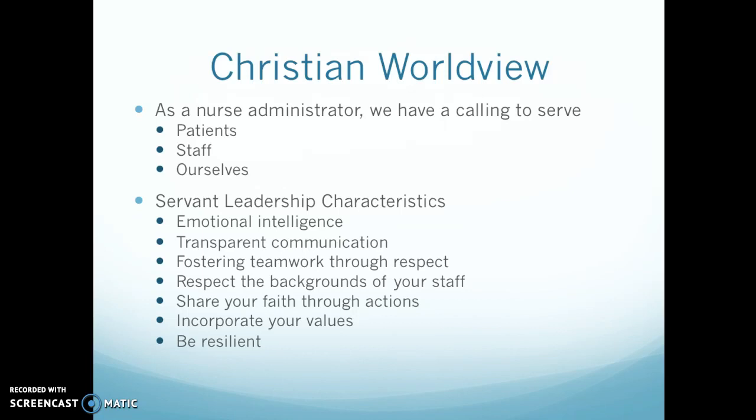So for servant leadership characteristics, nurse administrators, we need to have that emotional intelligence. We need to be able to identify and manage our own emotions, so that way we know how we are responding. We need to be transparent in our communication. We need to be open and honest with our staff. We need to foster teamwork through respect. In order to receive respect, we must be able to give it and treat our staff with it. And we also need to respect the backgrounds of the staff, because everybody comes from different backgrounds, different experience levels. So we need to make sure that we provide them with the tools and the resources necessary to hone in on their skills to become great nurses to take care of our patients.